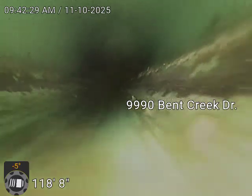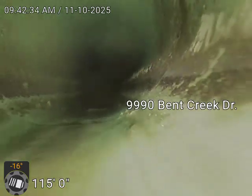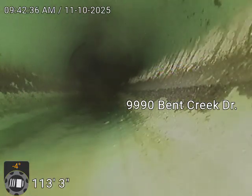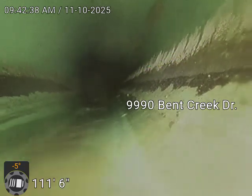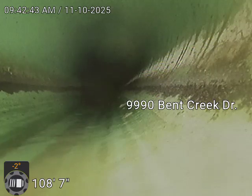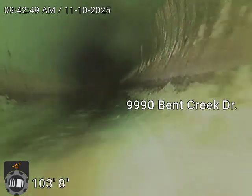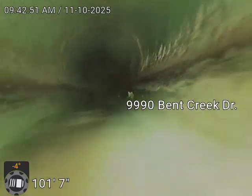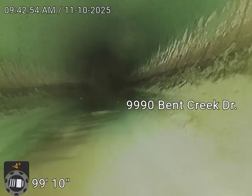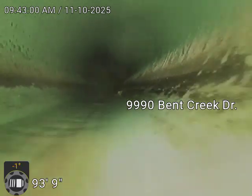So I haven't seen any bellies or structural issues. Due to the fact that I do believe we saw that feminine product earlier, and there was a sign, and I don't know if it's from an inspection that was done or there was a little lip on the inside of the clean out that showed evidence of the line being cleaned, but I haven't seen anything that would cause me to believe that it was for any other reason than a soft clog, which is, like I said, flushing the wrong stuff down the toilet.